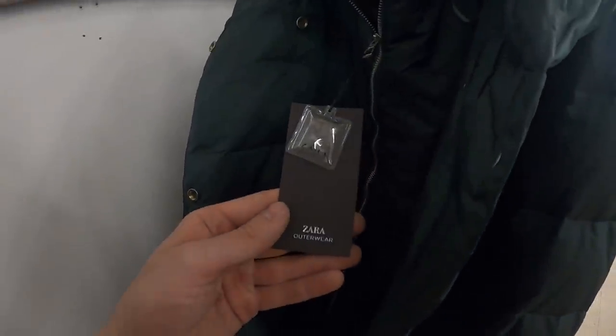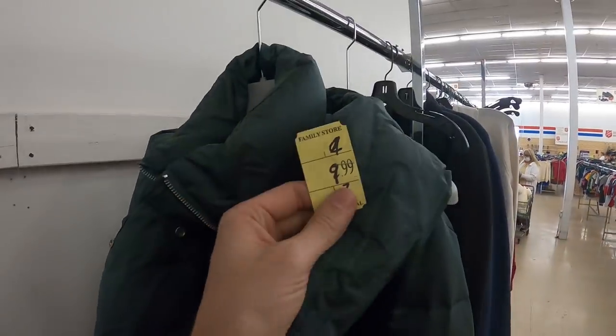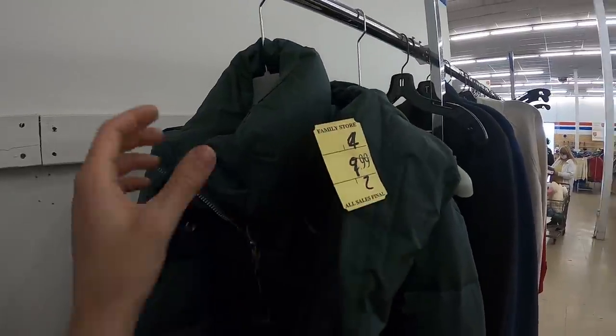And then check it out right over here. We got another one, a Zara outerwear down jacket. This one MSRP is $79.95. Yellow tag, $9, half off today again.